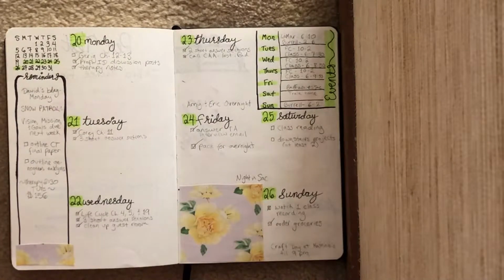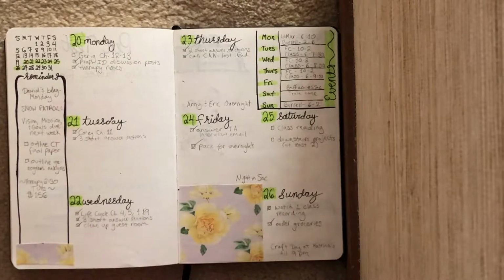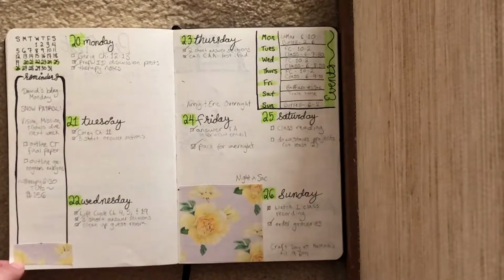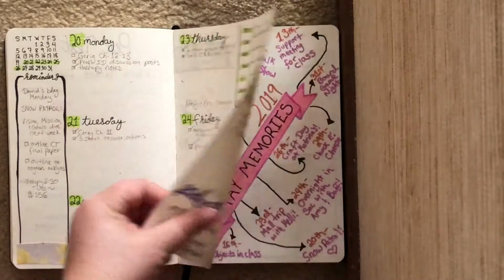I had some extra space at the bottom of the reminders and the bottom of this page, so I used some downloads from Webster's pages and printed them and cut them out, and I just thought they were really lovely, and they would add some nice little finishing touches to that spread. I don't usually print stuff out for my bullet journal, but I'm starting to experiment more with that, so I'm having fun with it.